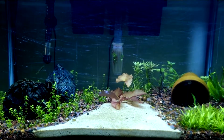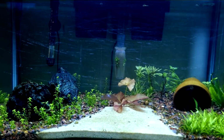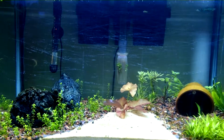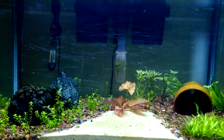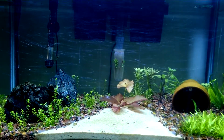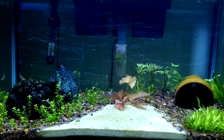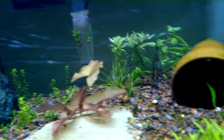I'm gonna upload a second video, my 55 in my living room, and I'm gonna show a glimpse of the new tank. Right now it looks like crap. It's dirty. I got a good deal on it, so I had to get it. But it's a pretty sweet tank. It's huge and it weighs a ton. So yeah, and anyways, more about this tank.